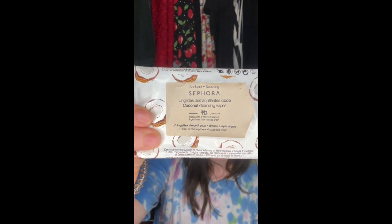And then I finished one little packet of these Sephora makeup wipes. I'm not really a makeup wipe person. I don't plan on purchasing makeup wipes for any other reason than maybe getting makeup off my hands and arms or cleaning up my actual makeup, like if it gets messy. I don't typically use them on my face. I think I got that for my camping trip when I went down to California this past year. So that's done. I'm not planning on repurchasing that.